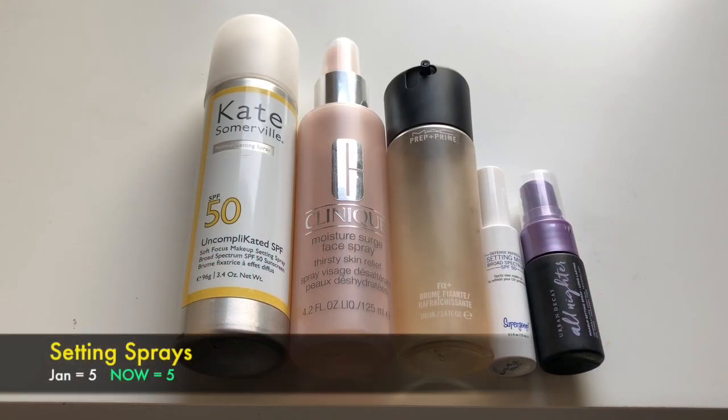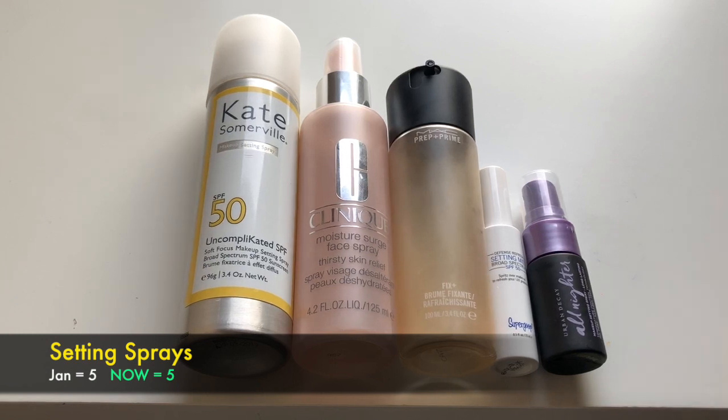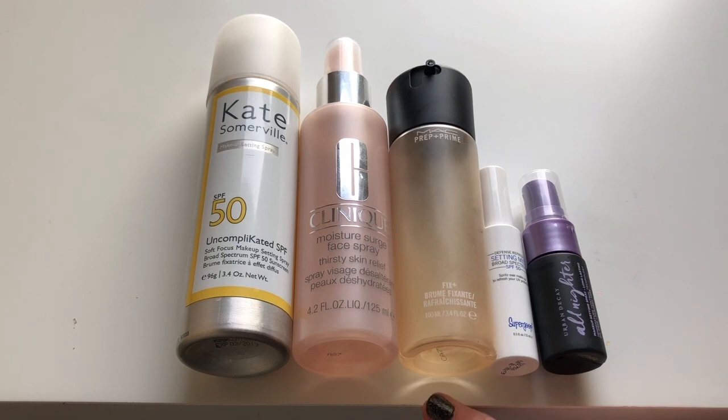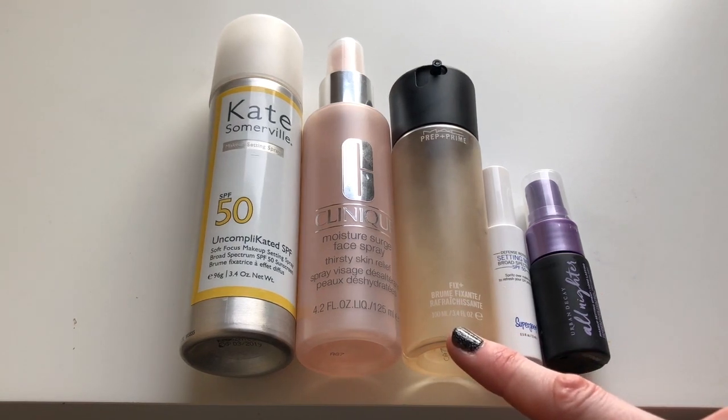For setting sprays, makeup setting sprays, I had 5 at the beginning of the year. At the midpoint of the year, I still have 5. I have my Kate Somerville SPF 50 Uncomplicated SPF spray. I have the Clinique Moisture Surge. I also had the MAC Fix Plus. This is the coconut one. I can't wait till that one's done. I much prefer the original.